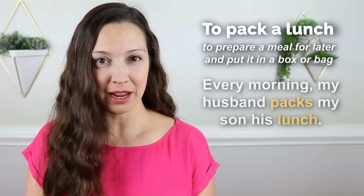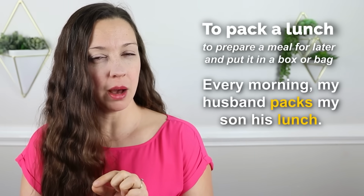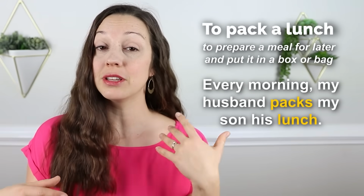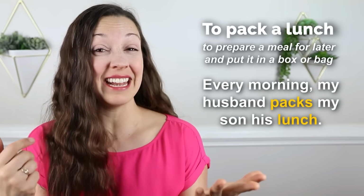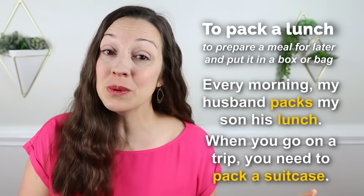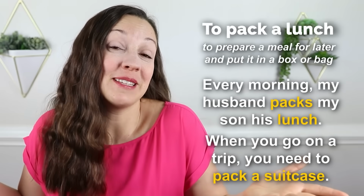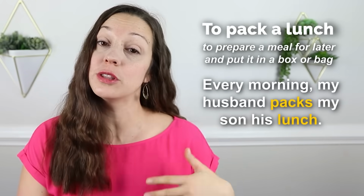Phrase number 3 is to pack a lunch. Every morning, my husband packs my son his lunch. Is this something that's common in your country? In the US, at school, there are 2 options. You can eat the school lunch, the lunch that the school provides, or you can bring your own lunch. And if you bring your own lunch, you first need to pack your lunch. This is similar to the phrase to pack a suitcase. When you go on a trip, what do you do? You need to pack a suitcase. Well, same for a lunch. You need to pack a lunch if you're not going to get the lunch that the school provides.